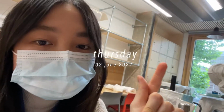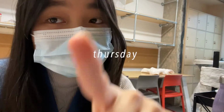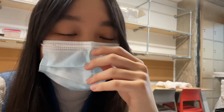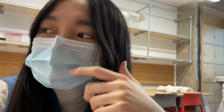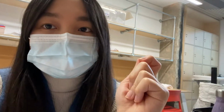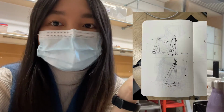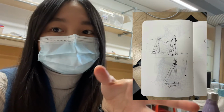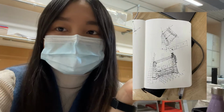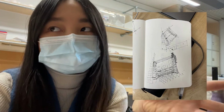So today is currently a Thursday and I am in studio because, well, I like to be in studio. After yesterday we actually had a summer show meeting, just doing the kind of sketches and mock-ups. I will put some photos here of the sketches that our tutors discussed with us, and also some models that Chris made for our space because it is downstairs, which I can show you guys later.